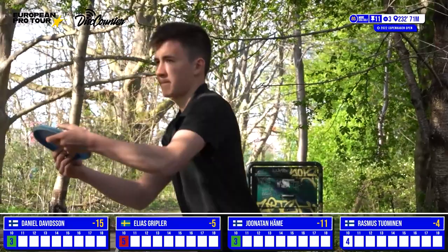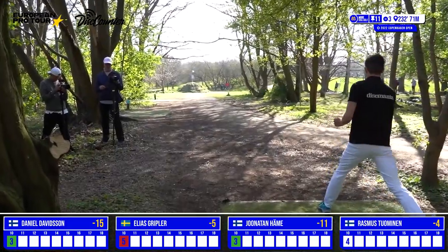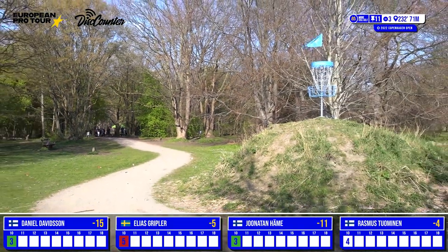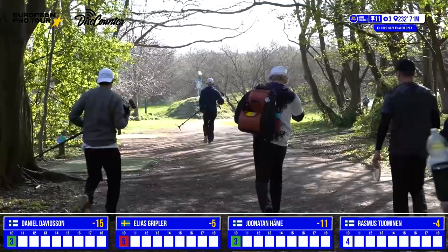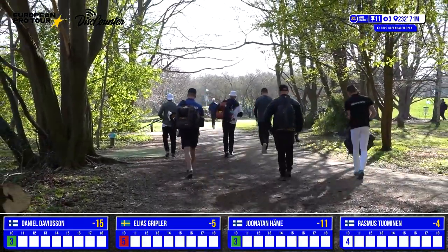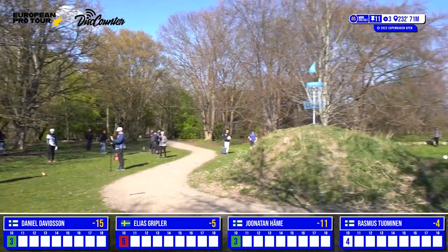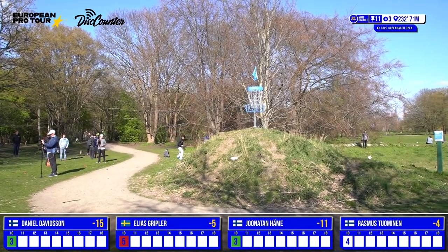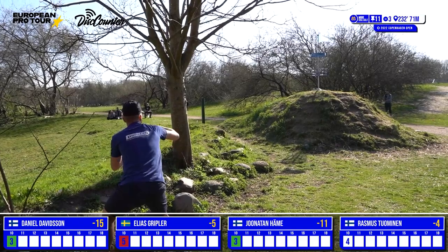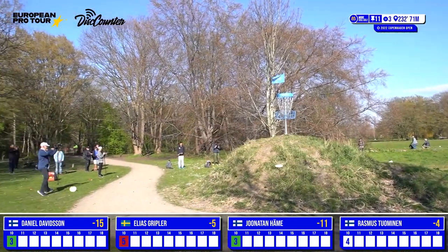Okay, a bit short for Elias. It's going to be a tough putt for him. There you can see it's so hard. Yeah, people are just laying up from 11 meters from what it was.